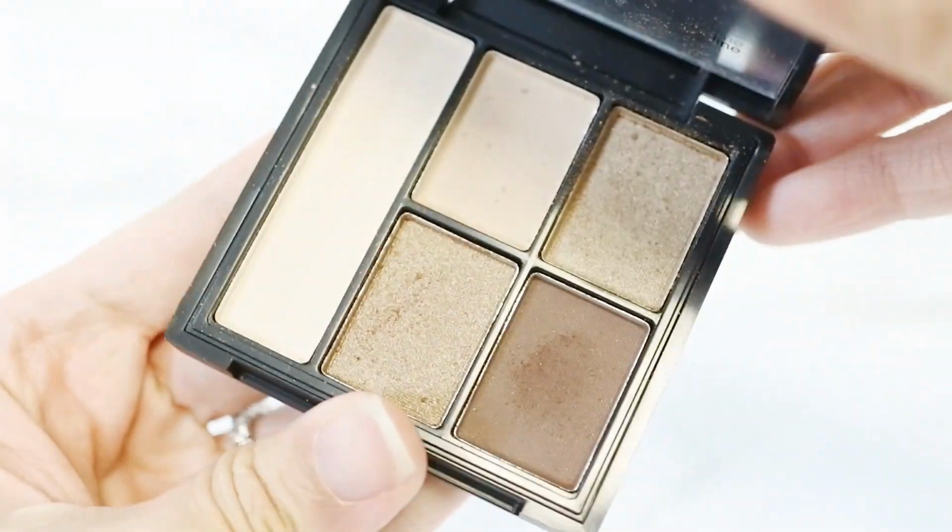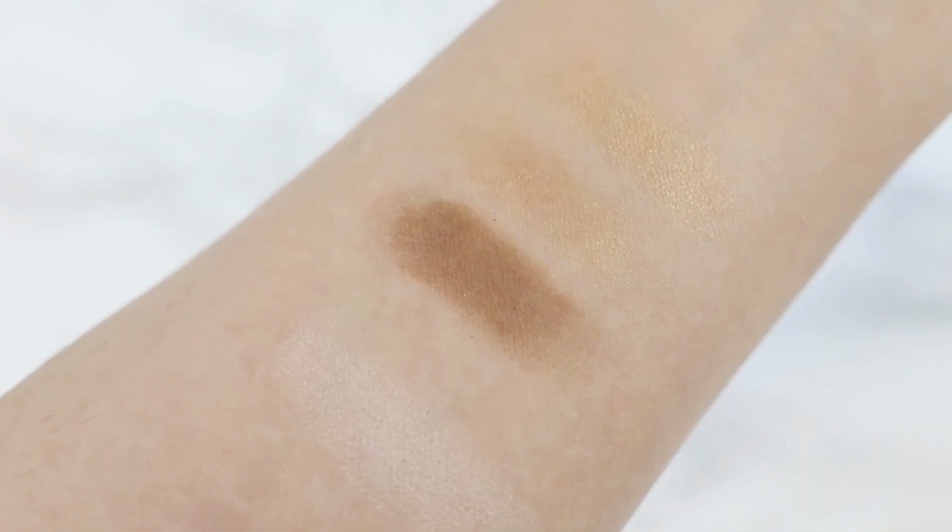So for eyeshadows, I actually have been really loving the e.l.f. Clay eyeshadow palette, and this is their nudes one. I just think it comes with all the perfect nude shades that I usually go for when I'm doing an everyday natural look. And I just also love the formula. It reminds me of the Tarte Amazonian clay eyeshadows, so it's really nice and long lasting. It's not as pigmented as the Tarte ones, but it still offers great pigmentation, very easy to blend, and I just think it's a really nice affordable eyeshadow palette as well.